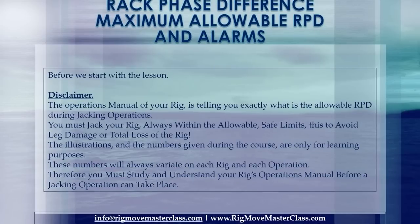Before we start with the lesson, disclaimer. The operations manual of your rig is telling you exactly what is the allowable RPD during jacking operations. You must always jack your rig within the allowable safe limits, to avoid leg damage or total loss of the rig. The illustrations and the numbers given during the course are only for learning purposes. These numbers will always vary on each rig and each operation. Therefore, you must study and understand your rig's operations manual before any jacking operation can take place.